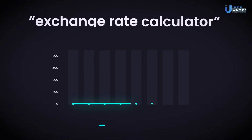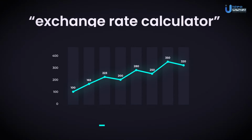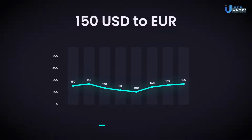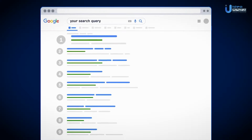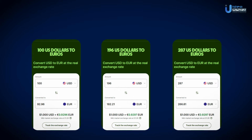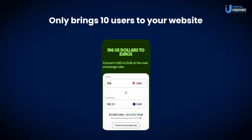The keyword exchange rate calculator has a high search volume and is quite competitive. On the other hand, long-tail keywords like 150 USD to EUR are less competitive, yet yield lower search volumes individually. However, targeting these long-tail keywords is an excellent strategy, as they are easier to rank for and collectively amass a substantially higher search volume. The pages are created following a template, so the marginal cost of creating a new one is almost zero. This means that even if a page only brings 10 users to your website, you can make it because it has no cost.